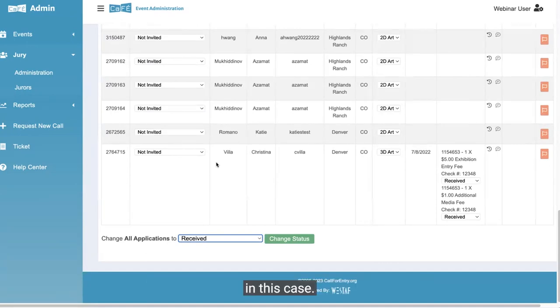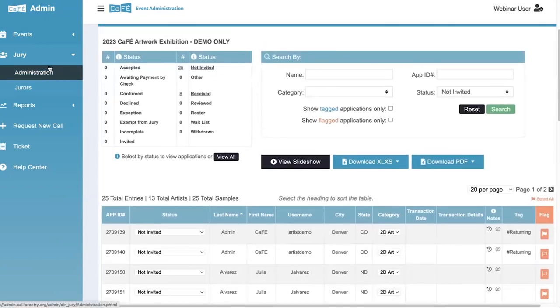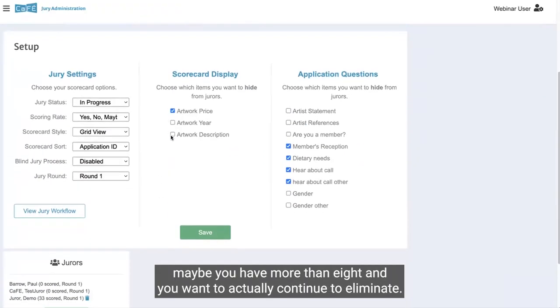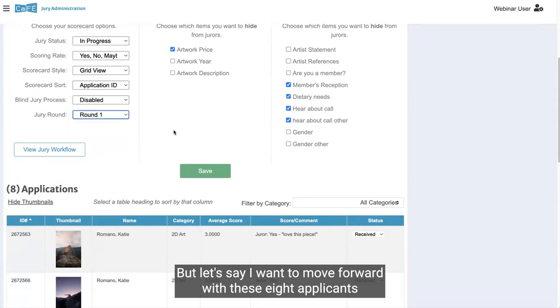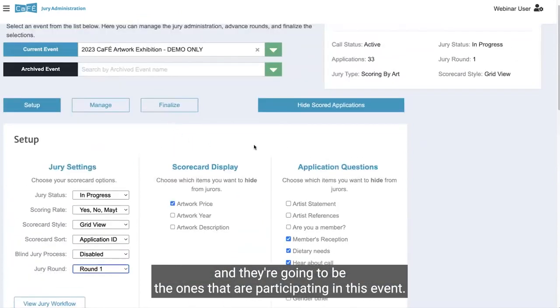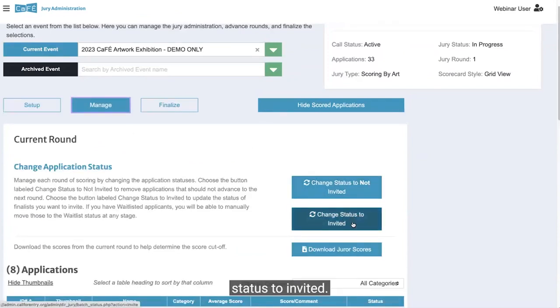In this case, I'm going to leave folks in not invited. Once I have those eight folks left, maybe you have more than eight and you want to actually continue to eliminate, that's when you would change your round to two and continue scoring. But let's say I want to move forward with these eight applicants and they're going to be the ones participating in this event. So I'll go back to manage and I'll click change status to invited.